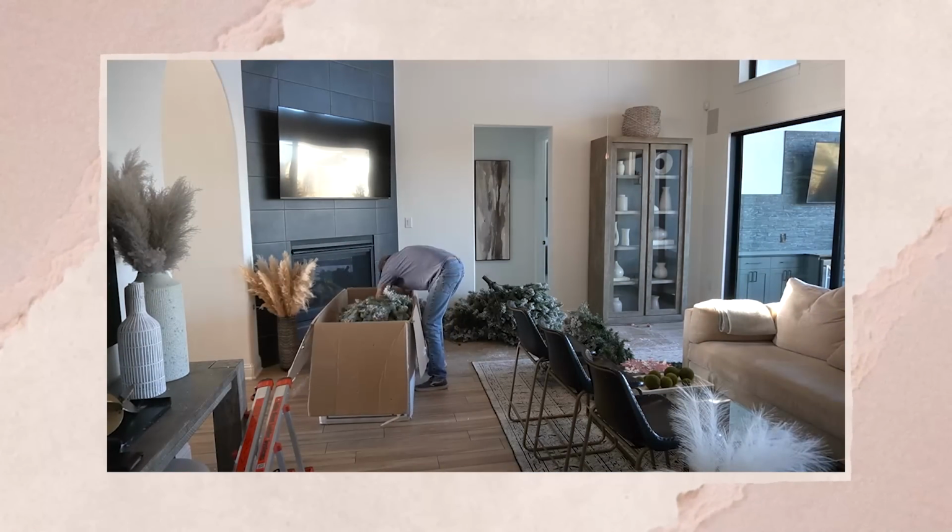All right, so we made really good progress with taking down pretty much all of the Christmas decorations, except for mainly just the big tree that my dad has to come and help take down with the big ladder. But other than that, everything is reset back to normal.